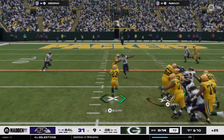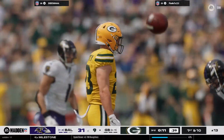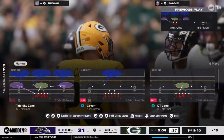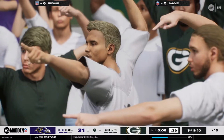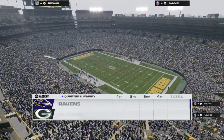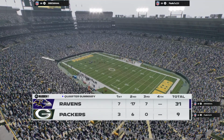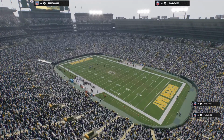Now try it right with McCaffrey. And there's the stop after he drives this down to the 13. They get 13 on the pickup. And it'll be first down, Packers. This is the end of the third quarter. It's the Packers with the football and a chance to, they'll do some window dressing here in the fourth.